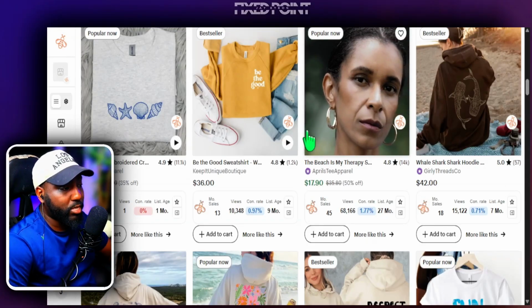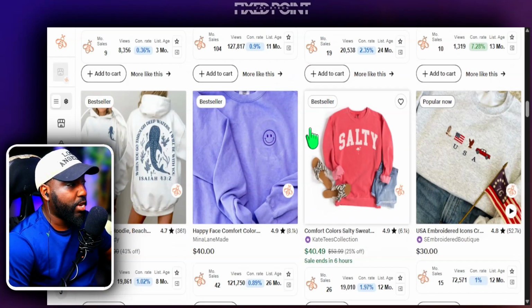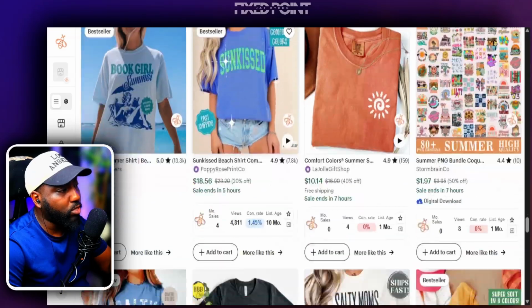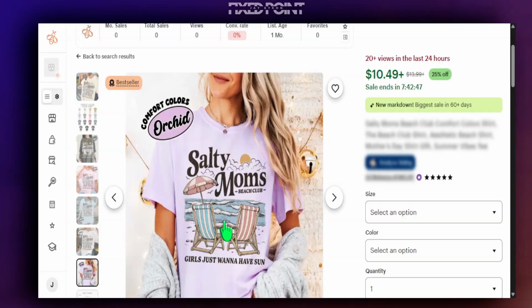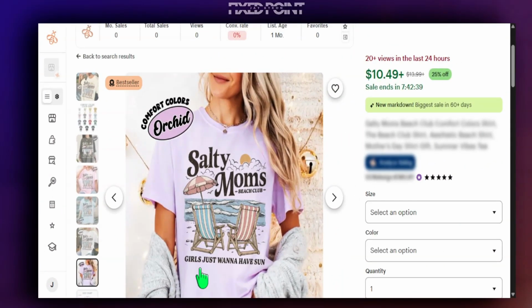What I like to do is go into Etsy and actually try to find some top selling products we can start recreating and redesigning for our products to sell. And so we found all these type of trending t-shirts that can be easily applied to a sweatshirt. And here is a particular shirt that's doing extremely well, where it says Salty Moms Beach Club, and it has this funny phrase, girls just want to have sun, obviously focusing on a mom who enjoys going to the beach, obviously with their family.